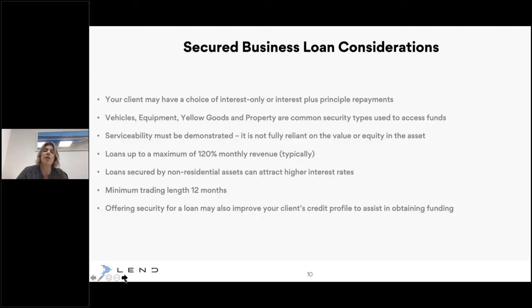So even though we're going to go through a scenario, I just want to touch on this a little bit more, just to make sure we're really understanding the secured business loan product. So you've got a client who's only been trading for 12 or 13 months. Right now, as a result of COVID, this is seen even more so as a very, very early business. Your client may want to get access to 20 or 30 grand's worth of working capital.